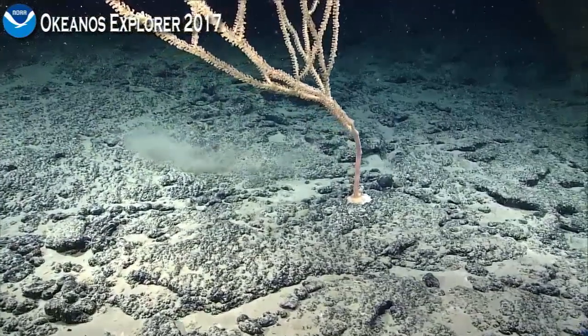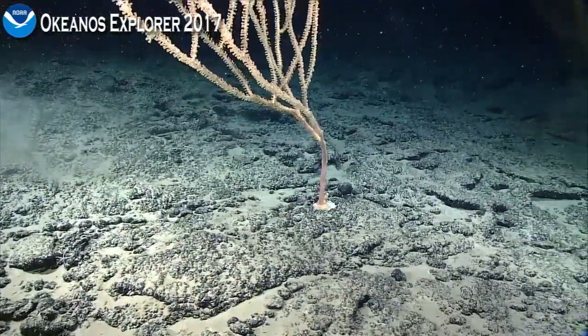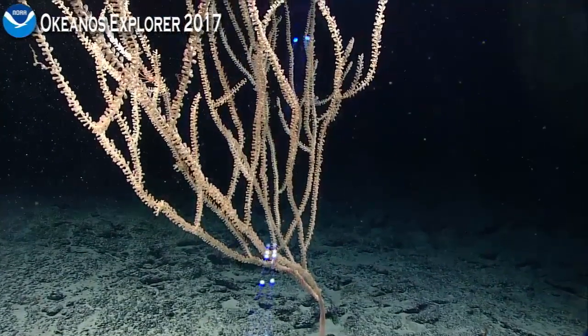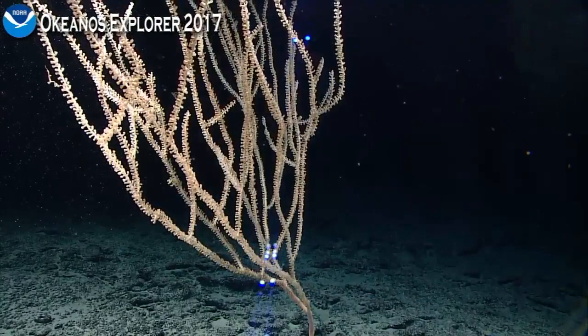Okay. Little camera tilt up. HD2 shows it close. Chris, is it normal for these things to have those weird round knobs on the base? I'll take a look. Yeah, there's a squat on it.